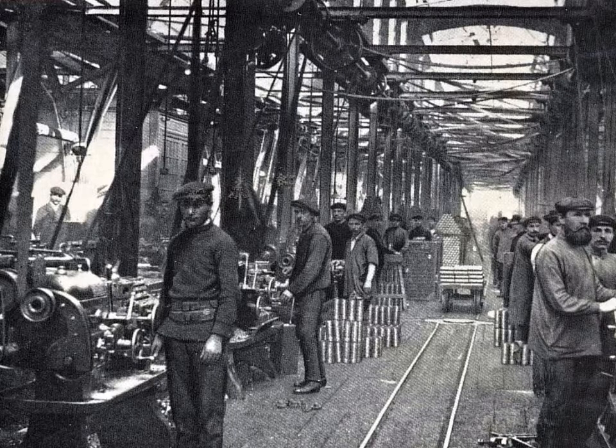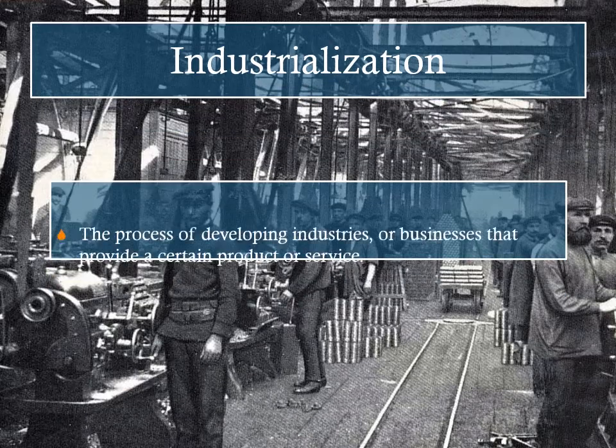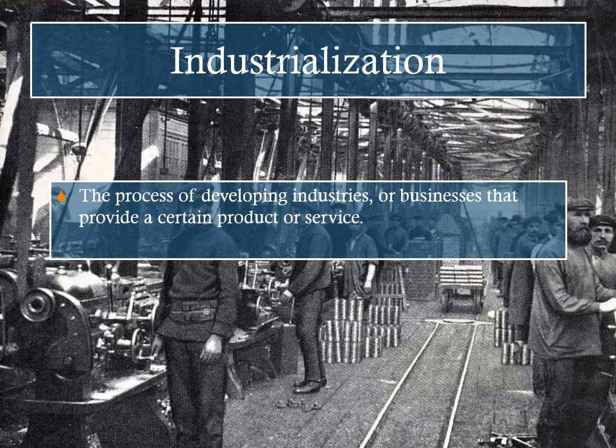Here we have the inside of a factory. Notice the rail car that moves around for efficiency, as well as each person is kind of at a different machine, probably doing a different task. But when we talk about factories, you can picture something like this. So industrialization is the process of developing industries or businesses that provide a certain product or service. You should write this at the top of your page. But it's taking the production of products from a handmade basic level to a larger scale, so an industry.